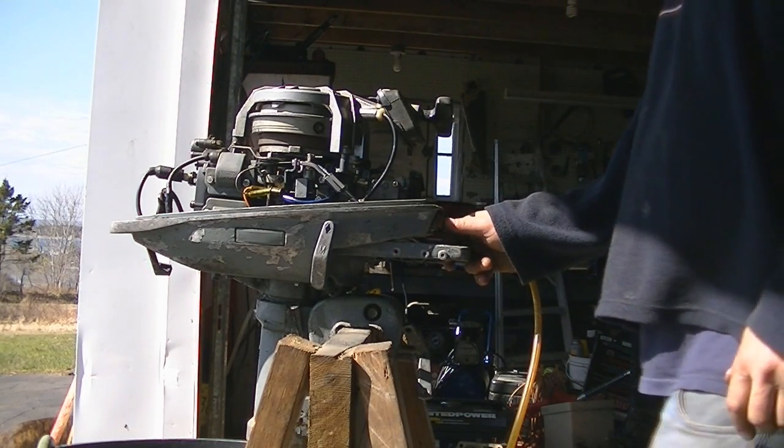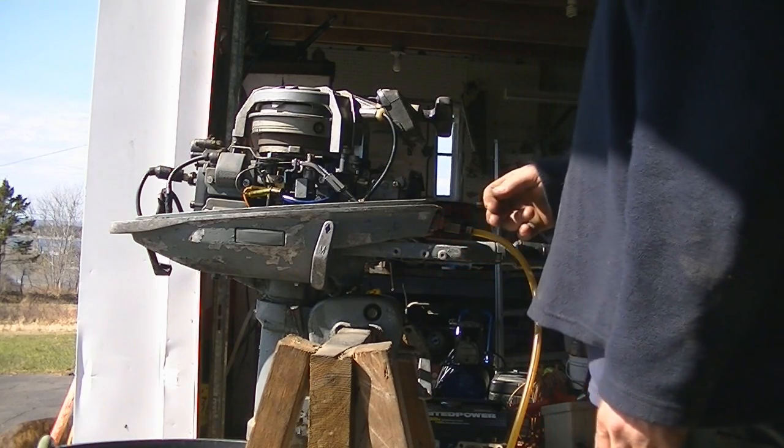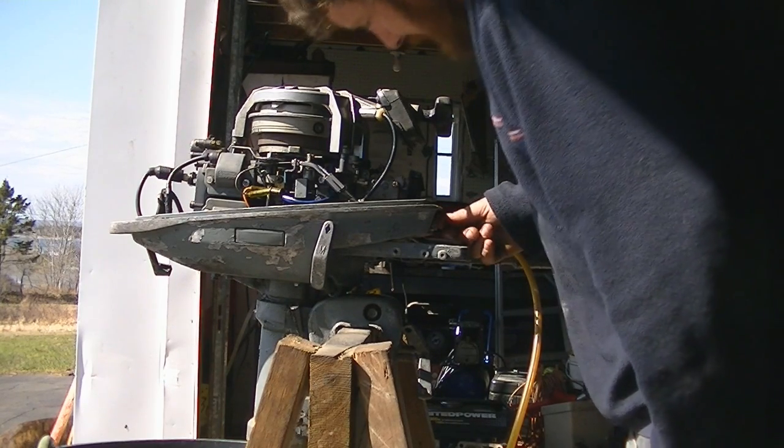The kill switch is interesting. It's hard as a rock, so I don't know how well that works. The choke's a little wooden lever. Somebody modified it, but yeah, whatever works.